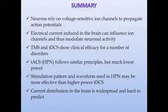And finally, current distribution in the brain is widespread and hard to predict with TDCS and with TACS. The bottom line is that there's a widespread distribution across the brain with small pockets of current densities that are stronger and hard to predict without a specific MRI model. So what's important for a clinician to remember is that we want to hit as much of the brain as possible, and we want to change these pockets of current densities by moving the electrodes around.